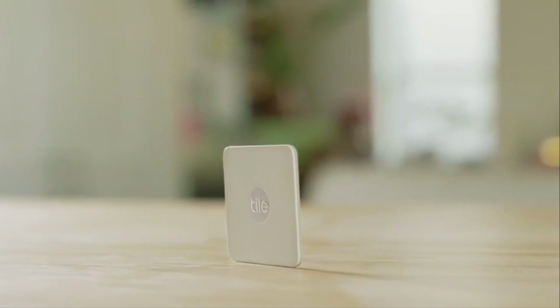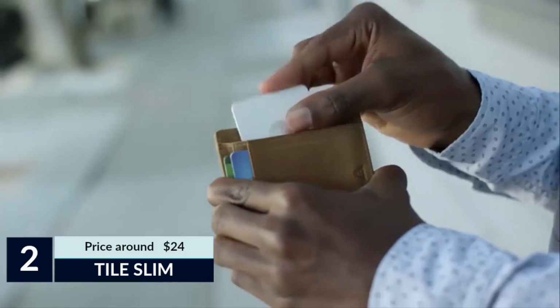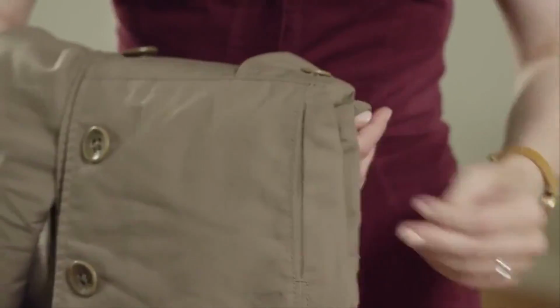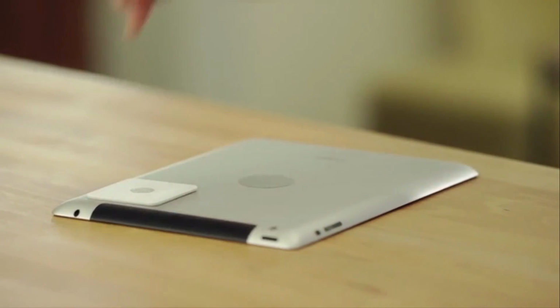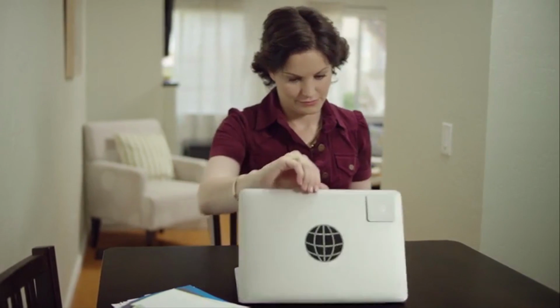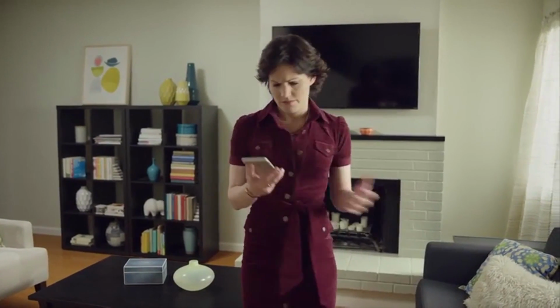Meet Tile Slim, the world's thinnest Bluetooth tracker. Tile Slim is as thin as two credit cards, which makes it perfect for wallets, pockets, and passports. Attach it to anything. Choose a ringtone with the Tile app. And then rest easy, knowing you can always find your things.